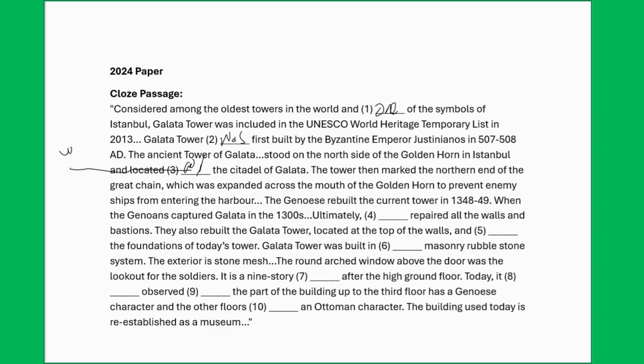4, they refers back to the Genoese. We need a subject pronoun here, and they fits. They repaired. 5, laid, collocation. You lay the foundation of a structure. Past tense of lay is laid. 6, article usage. Built in a masonry rubble stone system is grammatically correct. 7, structure. We describe it as a 9-story structure. This noun matches the description.